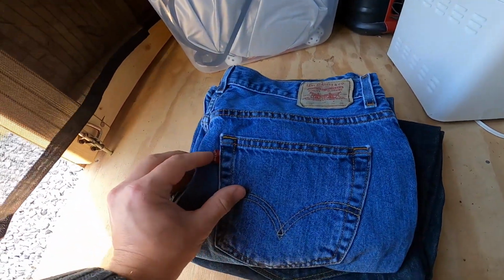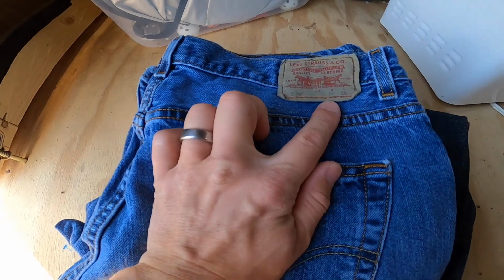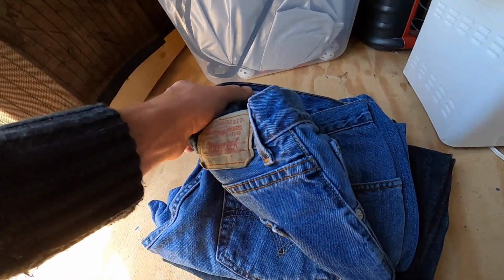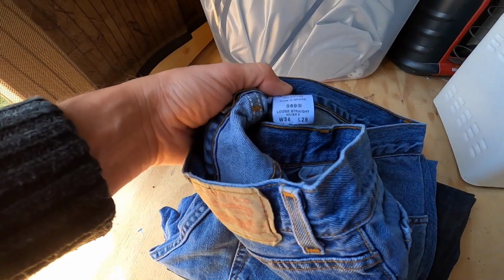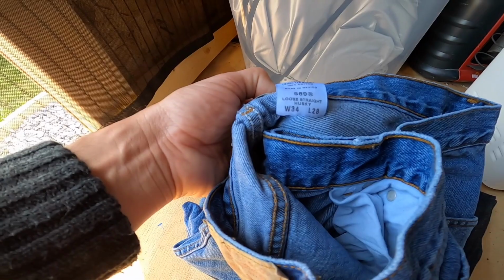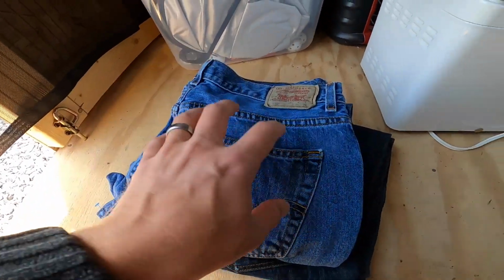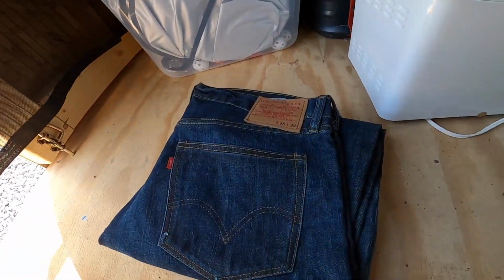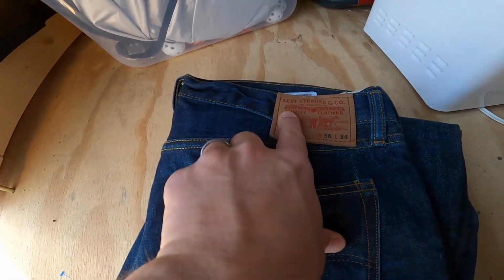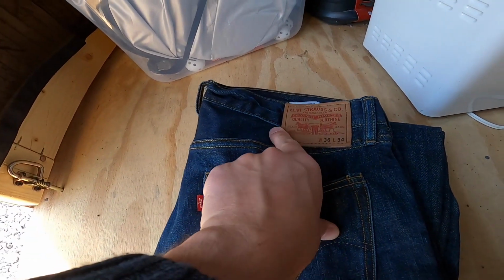We have this pair of, I don't know if these are vintage really. They're 569, 34 by 28. It's a smaller tag, so I think it might be a women's, or nope, I think this is a boys, because it's a loose, straight, husky, 34 by 28. So boys, but it was in the men's section. We've got a pair of Levi's. There was no number on this, but this is a leather tag, not the cloth tag.